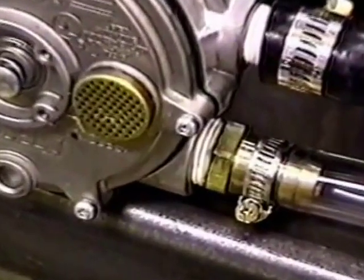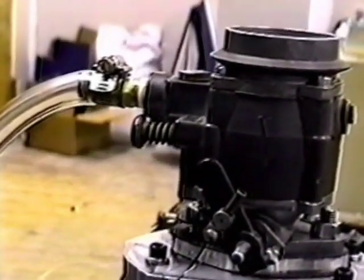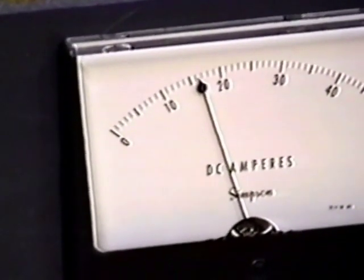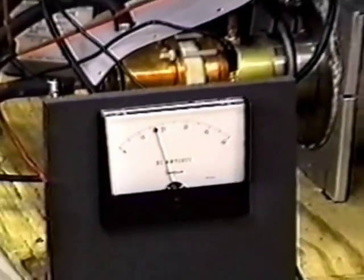Turn your back, Louie. Contact. Running. Yep, good. 18. That's good. One shot, to 16. That's good. The coil's getting hot. Oh, that's what it is. Yeah, it's going to drop down to around 15 and the coil gets warm.